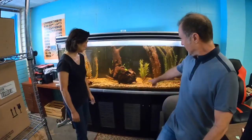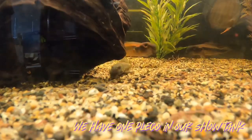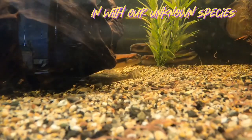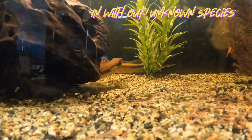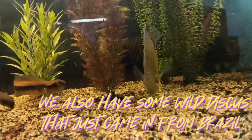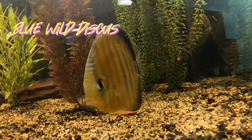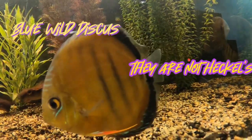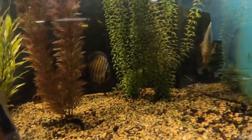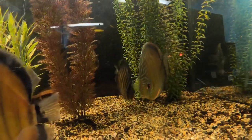I think we have one little guy in our show tank here. He's here among our unknown species behind him, competing for some live blackworms we just added to the tank. And then, Mike, if you can show to the right, here's some wild discus we just got from Brazil. And these are not heckles, they're blue discus, but they don't have that solid bar down their eye. That's how you can tell the difference between a heckle and a blue.